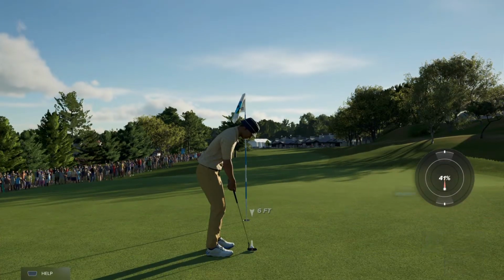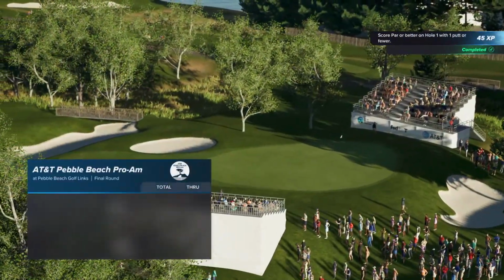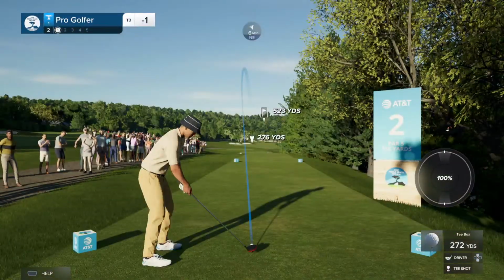5 feet to the cup. What a great opportunity here for a look at a birdie. While we have a moment, we want to show you the updated leaderboard, our featured player in a tie for third. Here's a look at the par 5 second.